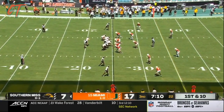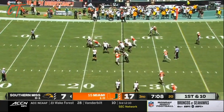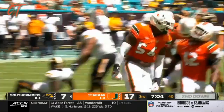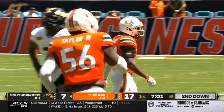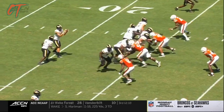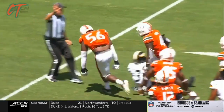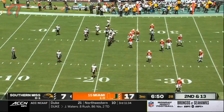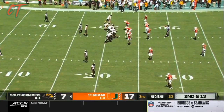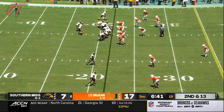Opening drive for Miami. It's important that they move the ball down the field and get on the board. That's not going to help. Frank Gore Jr. was dropped by Leonard Taylor. That's the first time we've called Leonard Taylor's name, but it shouldn't be. This guy, 56. Really good job of getting off the ball. And when he has that drive, right? When he does feel confident in his play, he's remarkable. But the coaching point for him is do it every play. You got to have that same aggression every single time on the field.